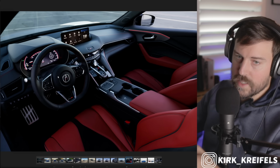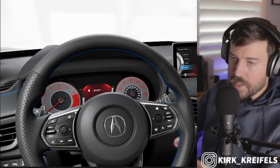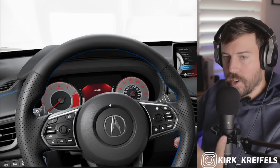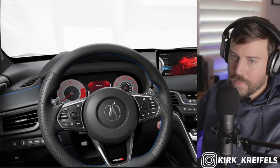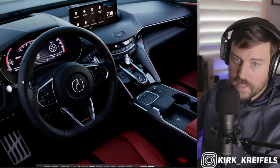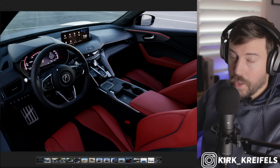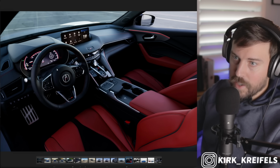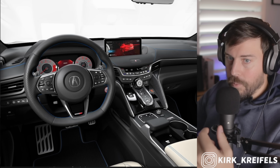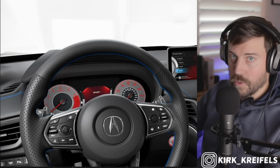So what do you guys think? Do you like the analog gauges? A part of me does. I never hated on the TLX for the analog gauges. I know a lot of people did. They would like it to be more modern, more of a premium feeling. And apparently to some people, that means getting rid of analog gauges and replacing them with a digital display. I like the digital display, especially on the MDX. But on the TLX, it's a higher performing car. I don't mind the analog gauges. Let me know, analog gauges or digital, down below.